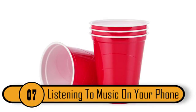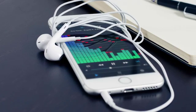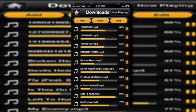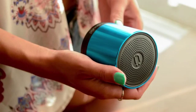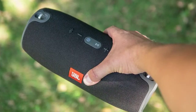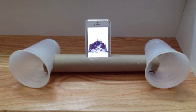Number 7. Listening to music on your phone. Most people download their music on their phone for a couple of reasons. First, there are several apps that let you download songs for free. Also, you always have your phone with you, therefore you'll always have your music with you. Some people spend money on expensive Bluetooth or plug-in speakers to enhance the sound of their phone. If you don't want to spend the money on a speaker or you don't have one with you, put your phone in a red Solo cup. It'll enhance the sound without needing to buy a speaker.